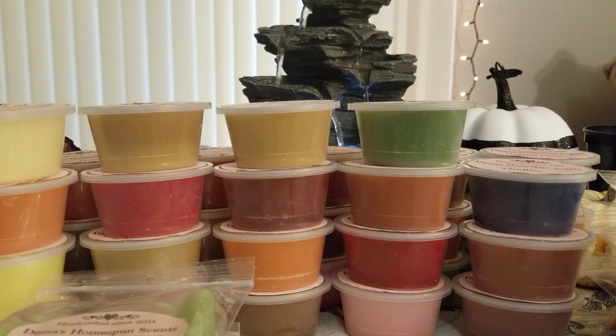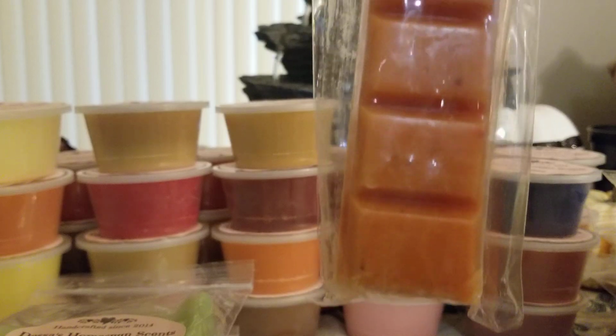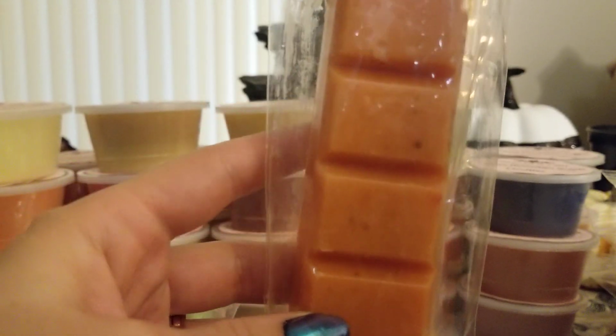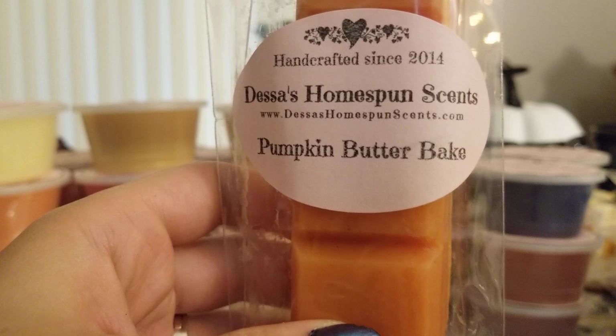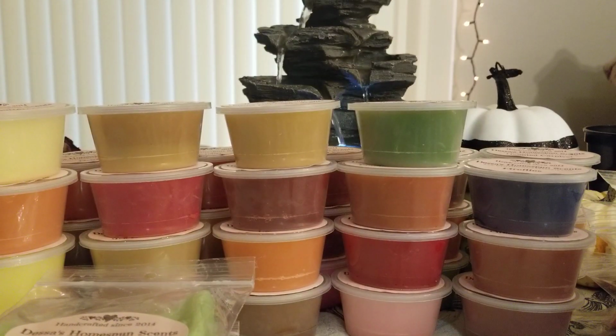All right, then I got these bars. I'm not exactly sure what she calls them, but I thought they were really cool looking, and you could just break a square off, and it'll be really easy to blend that way. So I did get a few of these. Pumpkin butter bake, and this is buttery pumpkin, cinnamon brown sugar, and vanilla. She really likes her cinnamon brown sugar, doesn't she? Or cinnamon sugar.